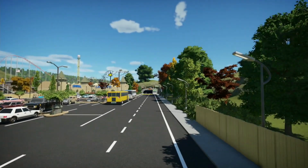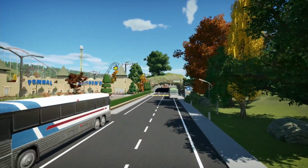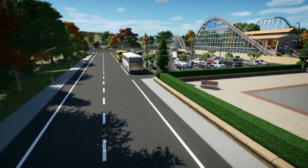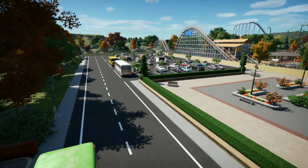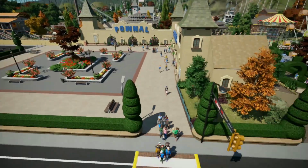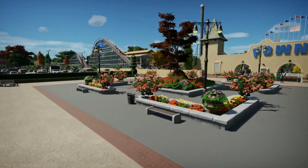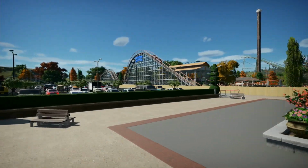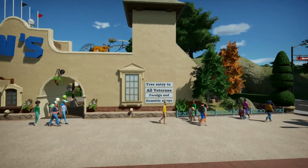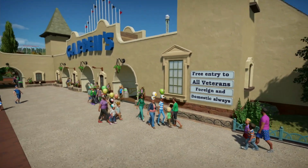The only way around that, of course, is to build a pathway down and put a viewpoint. But, you know, even then, it's almost like, is it worth doing for all of that? But, you know, it'd be nice if the guests could interact down there. But again, obviously that's part of the game, unfortunately. But yeah, no, really nice little coaster, that. Really nice little sight line. So we'll follow the guests into here. Nice little use of flowers, some benches. Very nice. Free entry to all veterans, foreign and domestic, always. That's a nice touch.